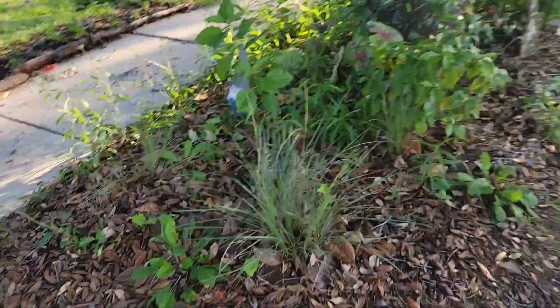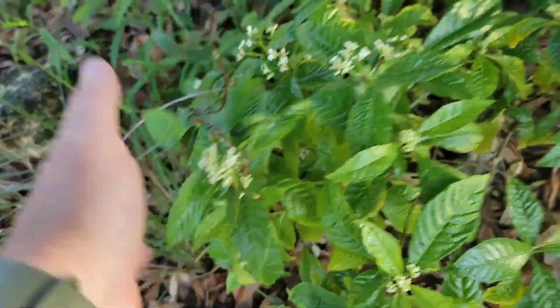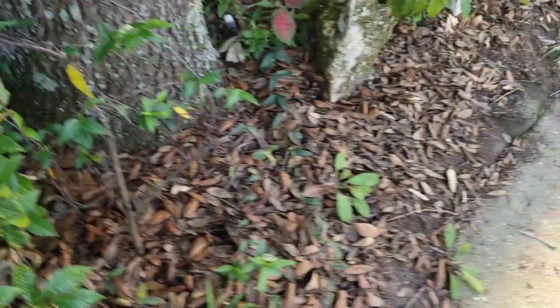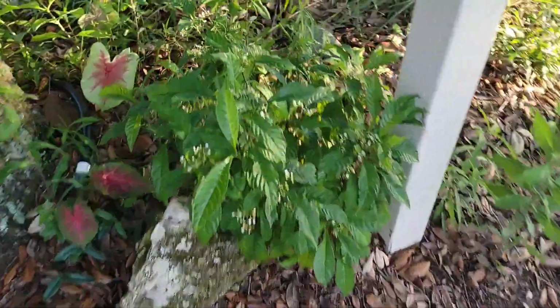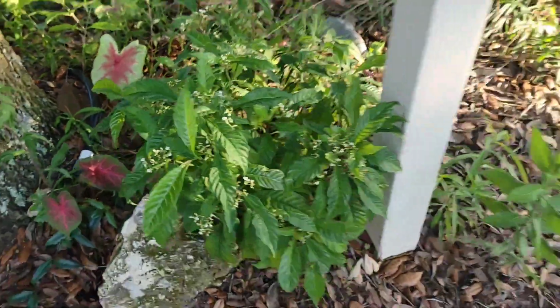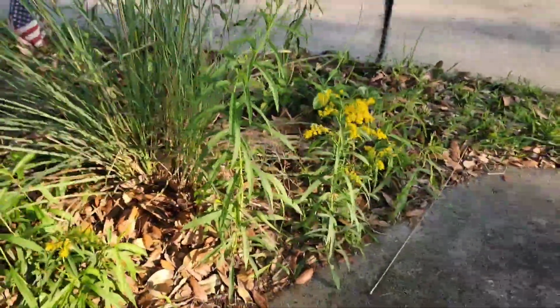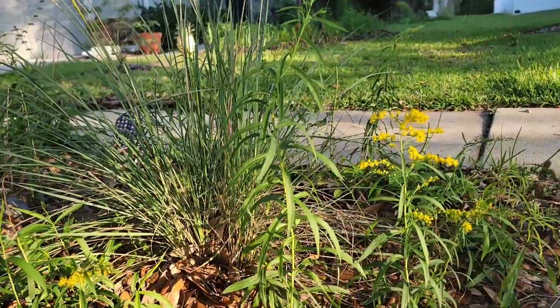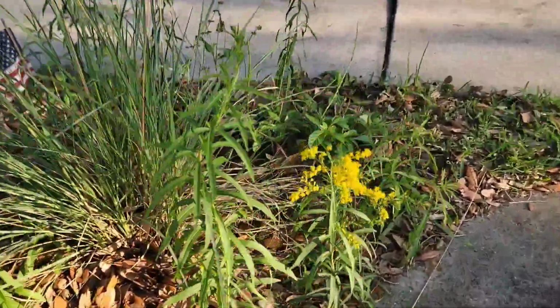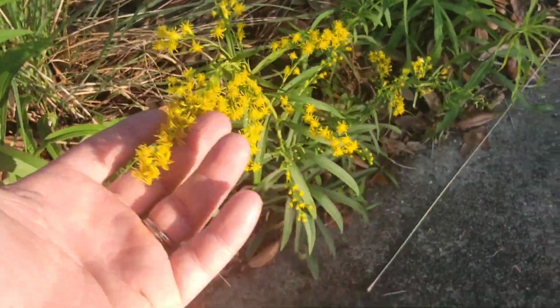But it's got everything from dwarf fakahatchee grass, lyre leaf sage, which is still in bloom, wild coffee, which is in bloom, Carolina jasmine, goldenrod, another wild coffee. These caladiums were from years ago, so they just keep popping up. More goldenrod, but look how pretty this is. This is another fakahatchee grass, but just with the goldenrod, it looks so pretty. Somehow the goldenrod's still blooming now in May, but I don't mind it.